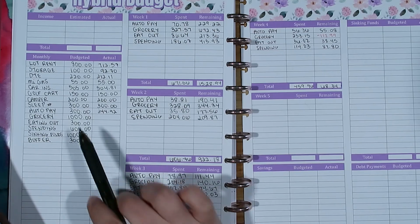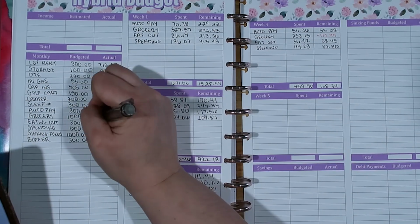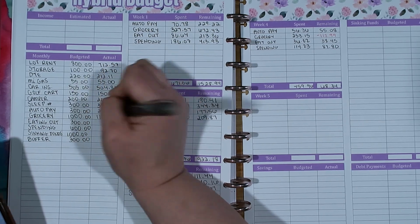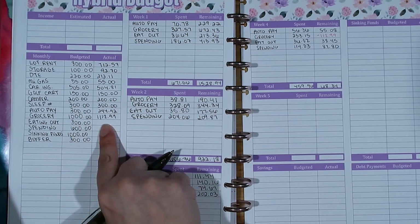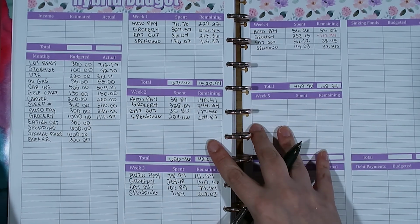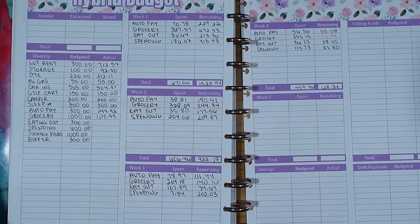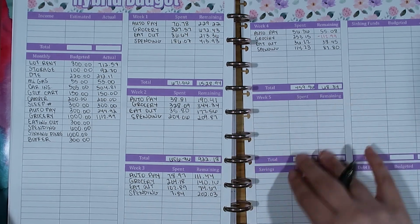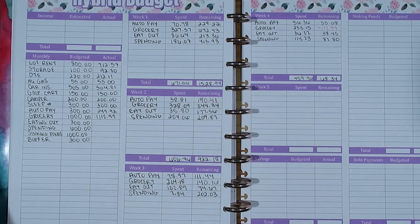So I'm going to add that to the $1,000 that we budgeted. Means we spent $1,112.99, which actually is not too bad. It's more than we budgeted, but I did lower my budget quite a bit for April. So even though we spent more than I budgeted, we spent less than we usually do in a month. So I'm going to give myself a pat on the back for that. That feels great. I should have written this in red. It doesn't matter. It's fine.